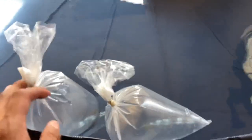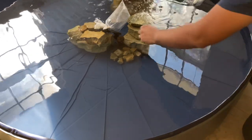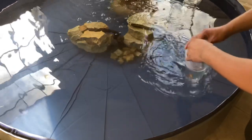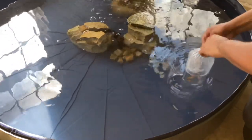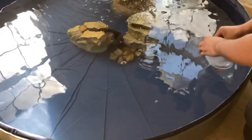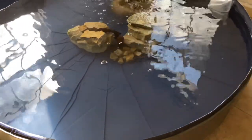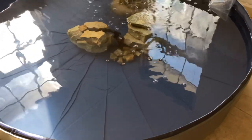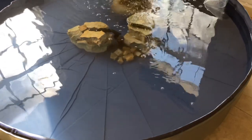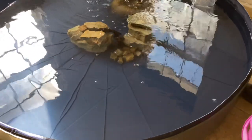All right, so we're back home. Now it's time to go ahead and let them acclimate. And once they're ready, I'll go ahead and release them. We're gonna wait about 30 minutes and then we'll go ahead and release them. All right, so they're done acclimating. Now it's time to go ahead and add them to the mini pond. So the first fish getting at it are going to be the cherry barbs.